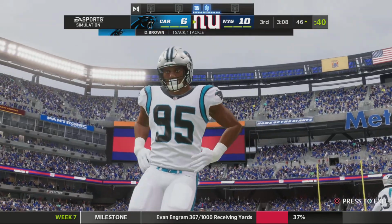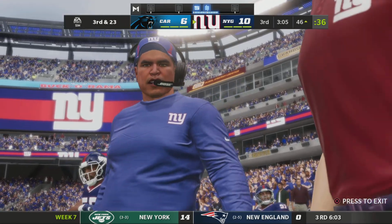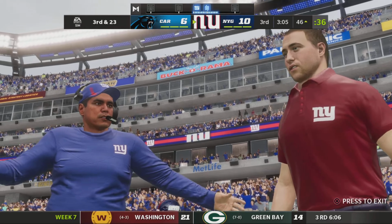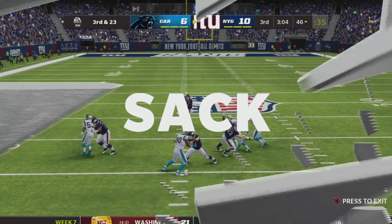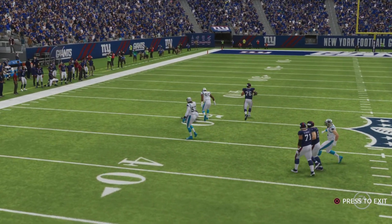Jones in trouble here, and down he goes. Derek Brown. What a play by him. That's going to go as a loss of 13. But it doesn't take much to ruin a good drive, quite like a big loss on a sack, does it? Now they're looking at a 3rd and long, and suddenly the momentum shifted to the other side of the football. And old Mo is a very, very fickle man.